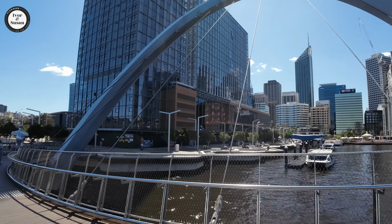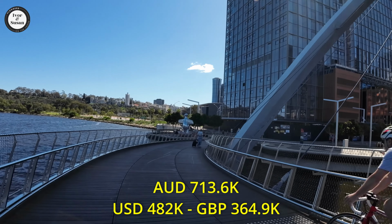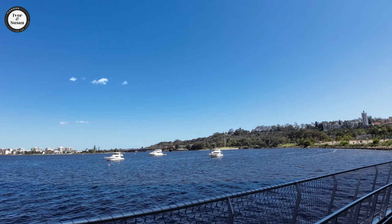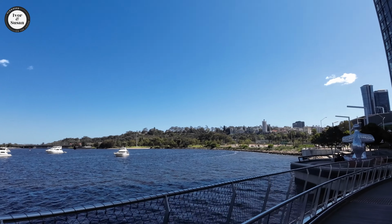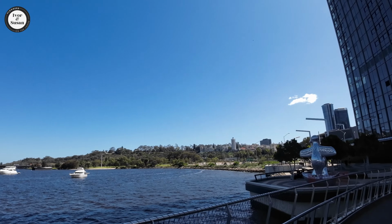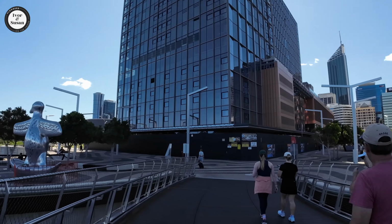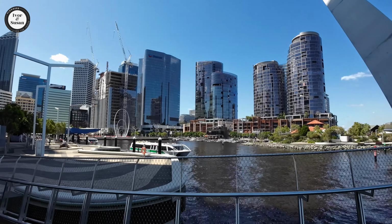House prices have gone up in Baldivis South. Median house price over there is 713,631 Australian dollars. And Baldivis North is only 678,717, so it's quite a big price difference between Baldivis South and Baldivis North. It had a growth price spurt over there of 28.4% over the last year.